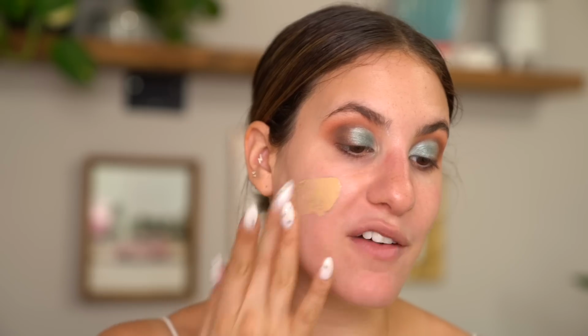And it is also a skincare product, so it is actually supposed to be good for your skin. It says that it has a dose of protective antioxidants and omega fatty acids, so whatever that means, but it is a skincare product. So I have been really enjoying mixing it in with so many different products. I will either put it in my foundation or I'll simply put it in a moisturizer if I want a no makeup look, but I want to add a little bit of color to my face.